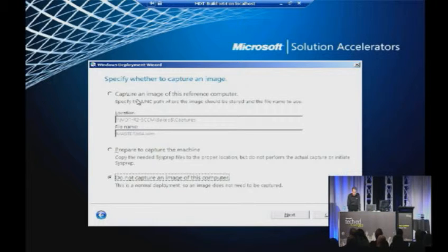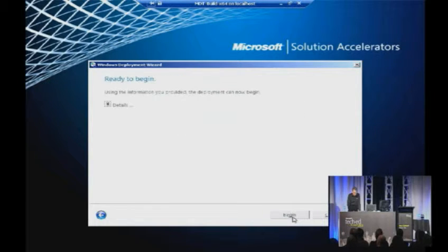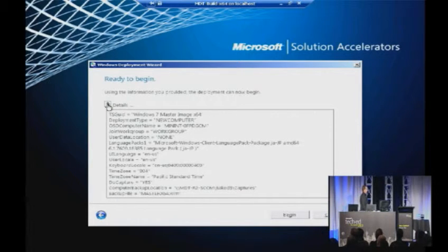I can specify that I want to capture an image, and by default it gets put back into the captures folder on the deployment share. And then it's ready to go. So that wizard is basically just setting a bunch of variables to say, task sequence, here's what I want you to do. So the task sequence has conditionals in it that look at these variable values. The scripts themselves will look at these variable values, and it'll branch accordingly to do the right thing as it's going through.